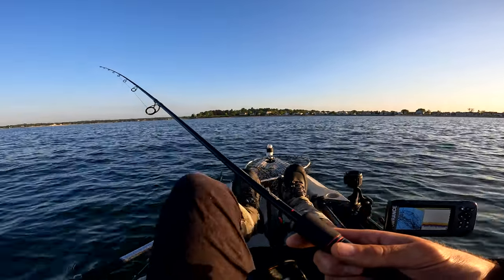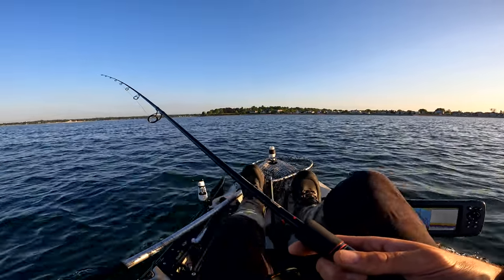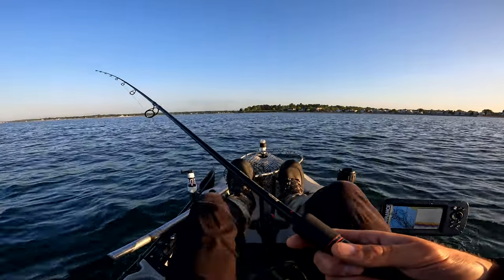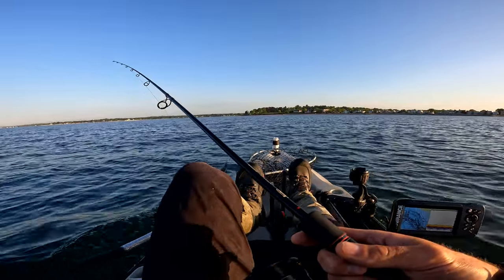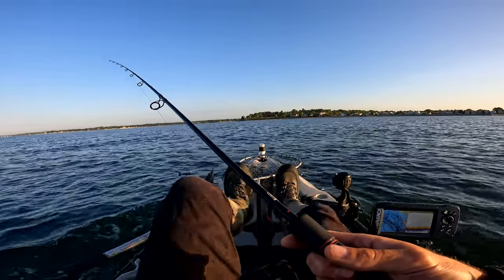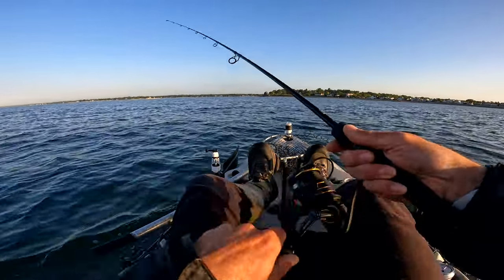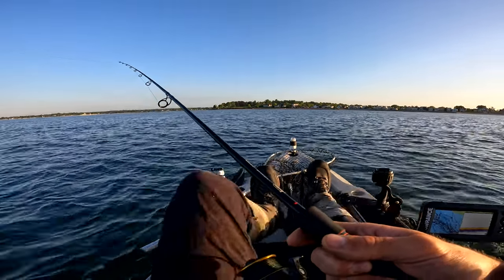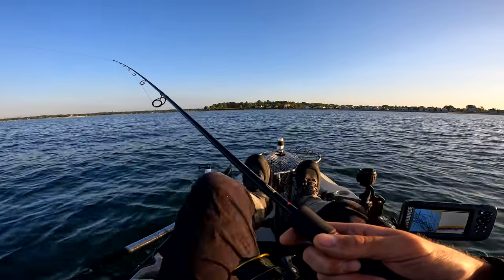Oh, just saw a bird dive down. That's a good sign. Might want to bank a left here. Oh, I just saw a bass splash. Maybe this is worth it. Oh, we're on. Oh, nope, we're off. It's probably a sea robin or something. They can move pretty quick, those sea robins.